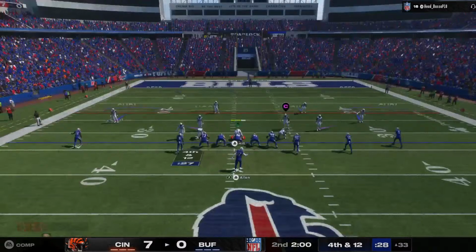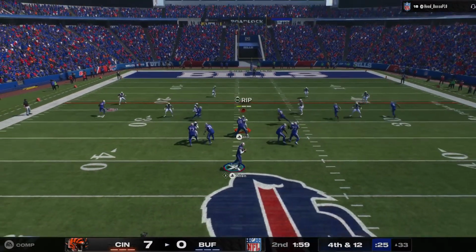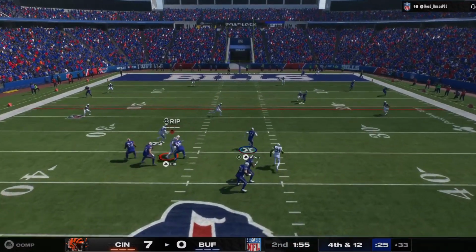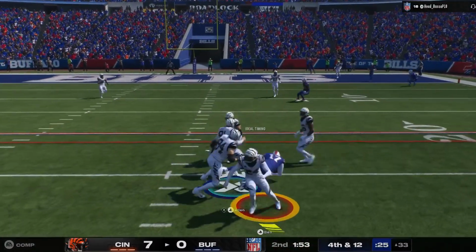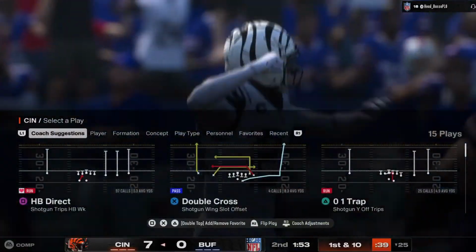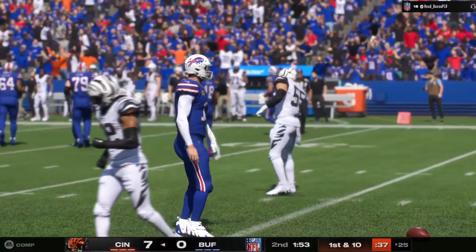Allen. Flushed out right. And he's going to be knocked down hard at the end of that one. Well, I guess they wanted to get that touchdown right back on their first drive, but failed to do so.